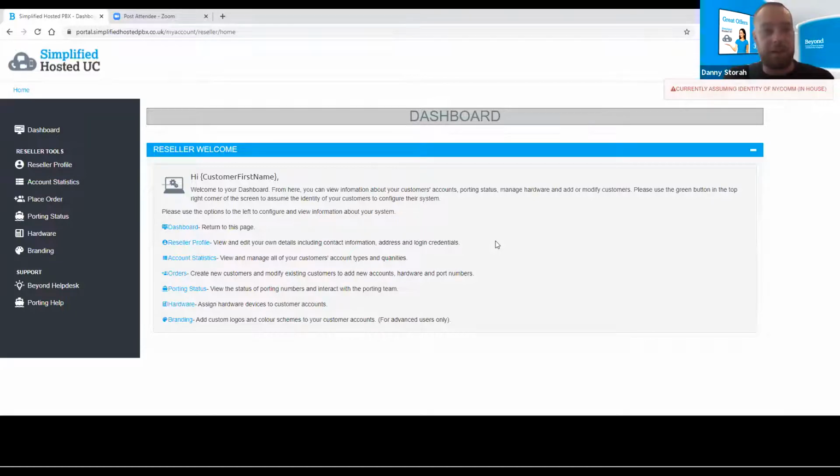Jumping straight into the portal here, simplicity really is the key when it comes to our product. Everything is a single pane of glass interface. By that we mean that this one tab, whether you're placing an order, provisioning hardware, configuring a customer, obtaining call recordings, or checking analytics and reports, is all done through this one tab. No pop-ups, no extra portals to mess about with. Everything is done through the one tab.